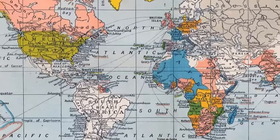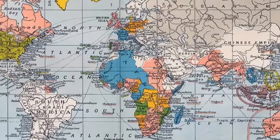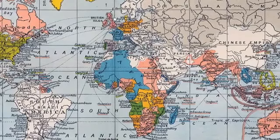And you see, probably the most dominant feature here is the British Empire. That's in this pink color. So British, that's the United Kingdom. Great Britain would just be this right over here. You throw in Ireland, you get the United Kingdom.